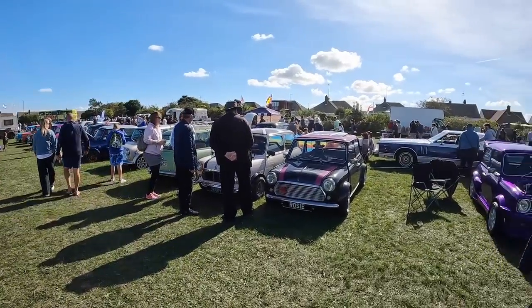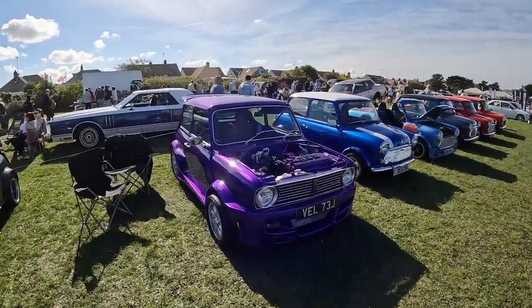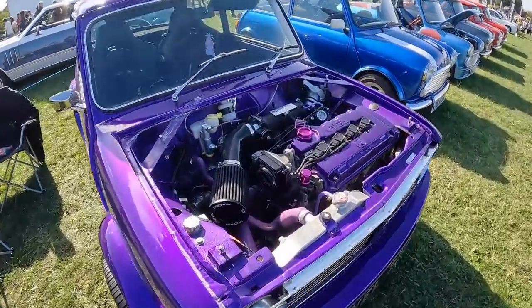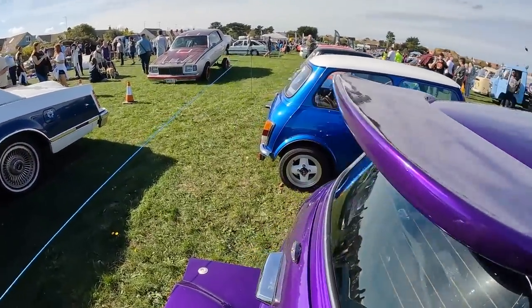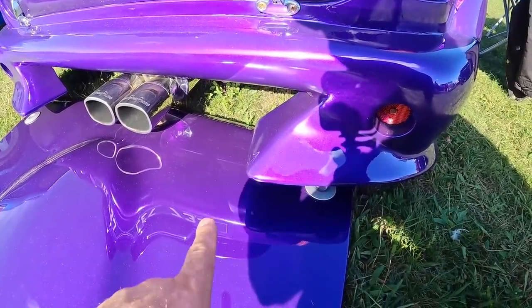There are so many Minis at this show. Huge row of them here. Check out this purple thing with a really mad wide arch kit on it. And in the engine bay is a Honda VTEC lump. People are putting Honda lumps in everything nowadays, but yeah, gotta get a look around the back. Mad roof spoiler. Look at those really weird rear spats.